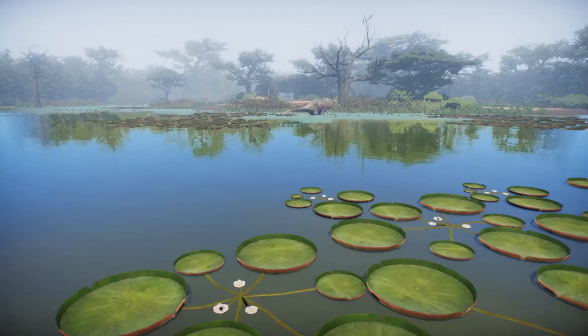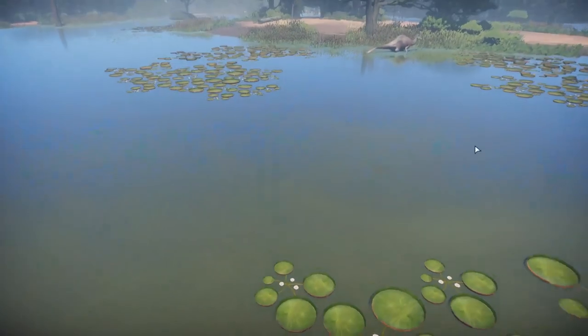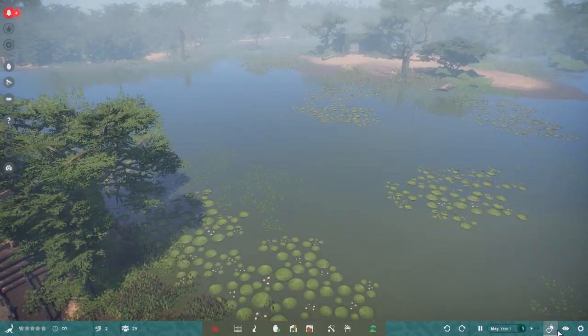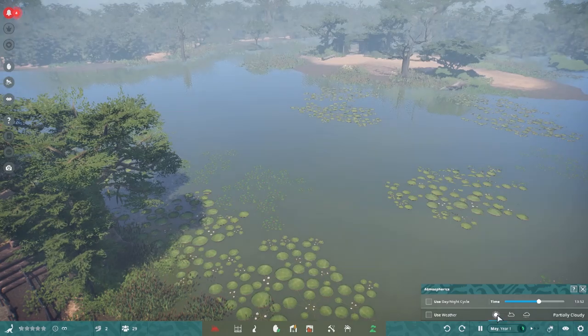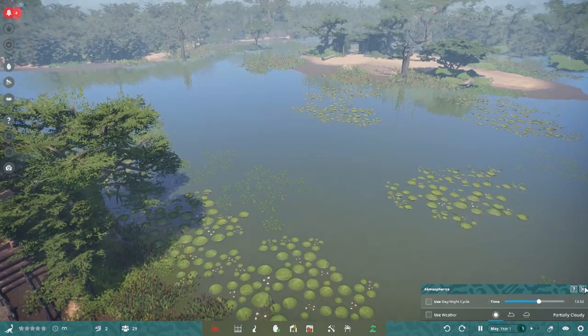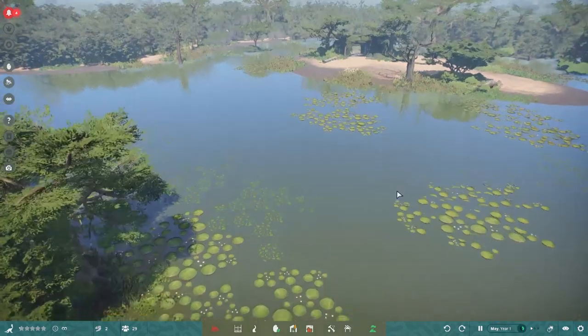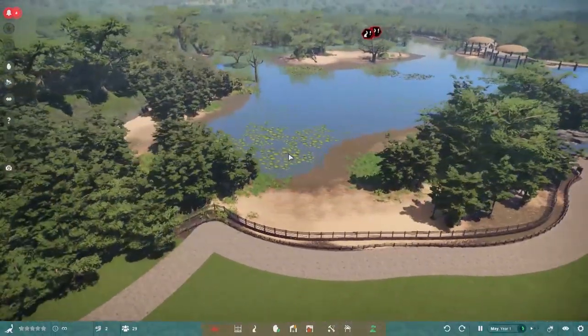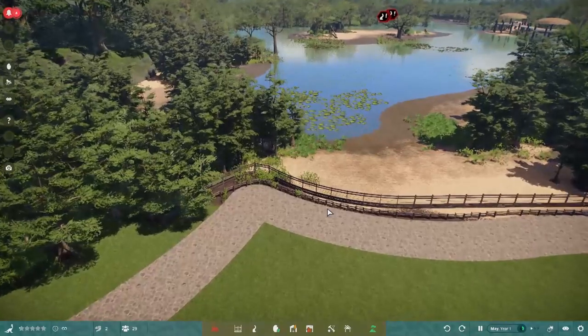So the enclosure is finally complete, and now we're going to give you a little show around of the enclosure. First things first, let's just get rid of that fog, because even though it did look quite cool then, added to the ambiance, we want to be able to see. So let's get that sun out. So let's begin over here.